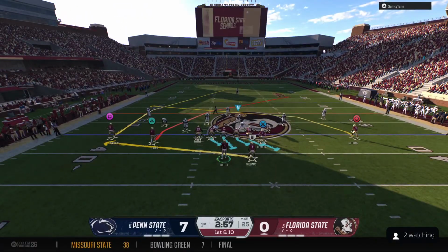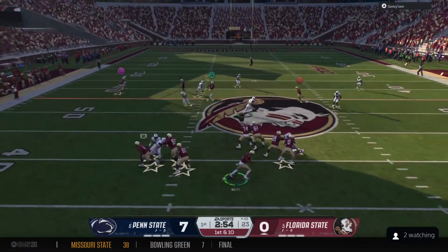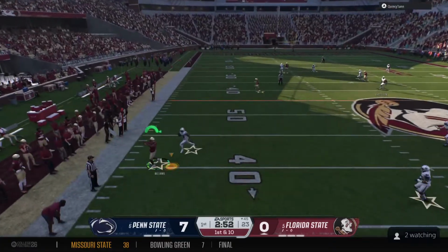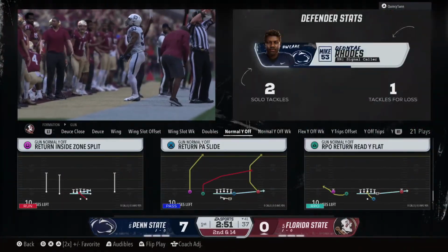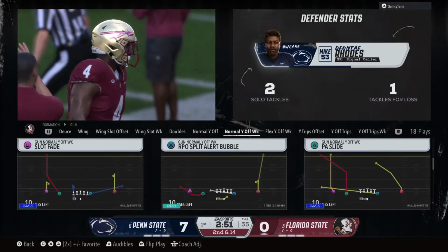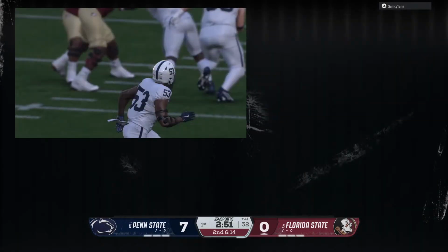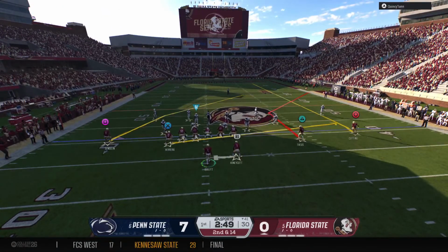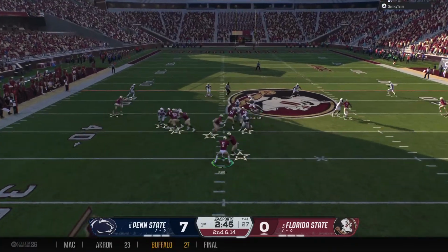Back-to-back explosive plays, and now another first down. Off the play fake, looking to throw on first down. Caught in the backfield. It's Williams. It's going to be a loss on the play. Forced out of bounds. Great play by the defense. I'll tell you what, man, this defensive speed is electric. Great job of running to the football. Nowhere to go at all after that throw.